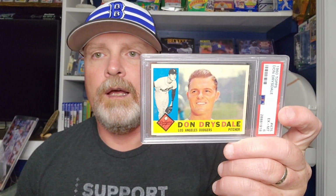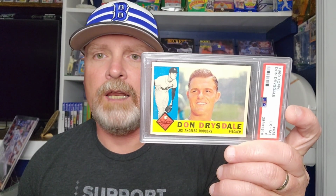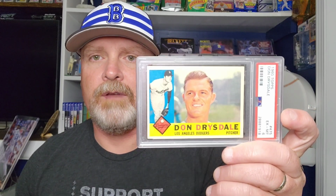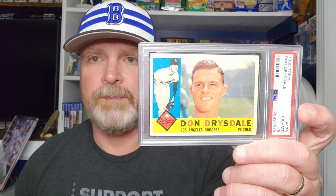And then here's another one, Don Drysdale. Now, Don Drysdale was one of the most expensive pitchers in the Beckett's when I was growing up, along with Whitey Ford and Sandy Koufax. These guys were really expensive. But now Whitey Ford, Don Drysdale, they're pretty inexpensive. And like I said, Sandy Koufax, a lot of his cards aren't super expensive either.